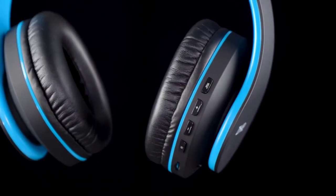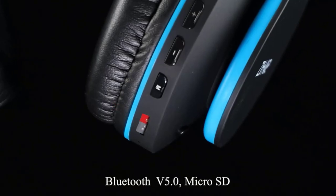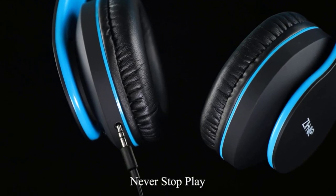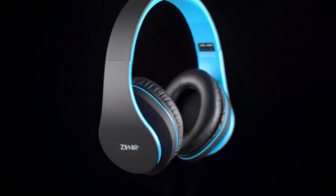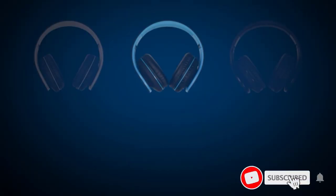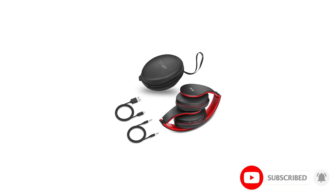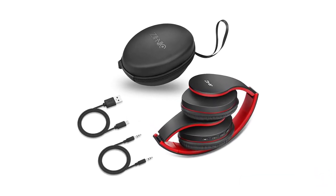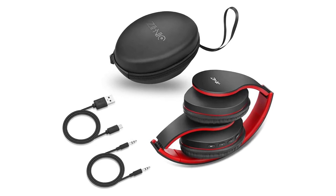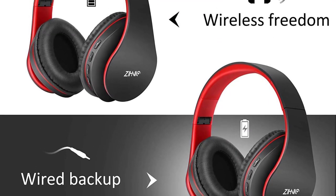These headphones are outfitted with high-definition stereo speakers that provide immersive sound quality. Its passive noise reduction capability blocks out ambient sounds so that you get clear audio without turning up the volume. With Bluetooth 5.0 connectivity, you can easily connect your headphones to any Android and iOS device. It provides a stable connection of up to 33 feet, so you won't have to worry about audio dropouts, giving you greater freedom of movement.